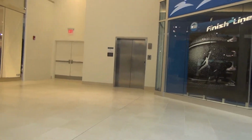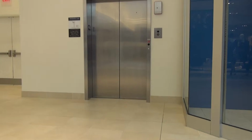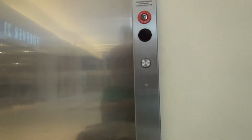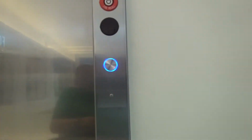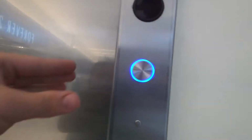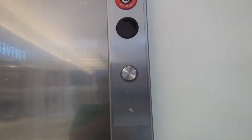All right, guys, this is the third elevator here at Fashion Outlets of Chicago. Here in, I don't know what city this is, might be O'Hare. Rosemont, Illinois. Here it is. Here it is, Ryan. Going up.